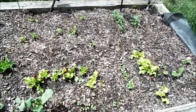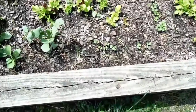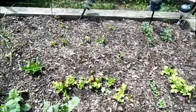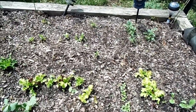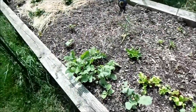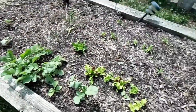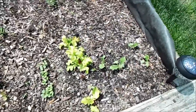And only two of the things in here were started inside. One was just for fun. The other was the onions down here. But without further ado, I'll show you what I've got growing. I also had to wait so long to do this because I didn't label anything. As you can probably see, there's no marker saying what anything is. So I had to wait for everything to pop up so I could see what it was and show it to you.